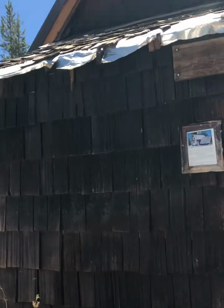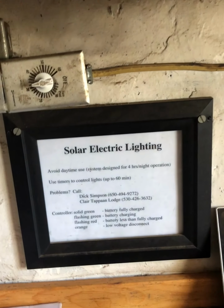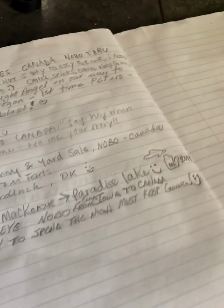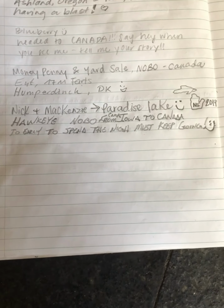we've got some lighting, but it's all solar. We got a little countertop, a wood burner, kindling, some stuff. We also have a guitar here for you. A little bit of solar heating. There's the rules for that. Songbook. Not sure what that is. Signing book. I've already put my stuff on there. Some pots and pans, couple of stoves.